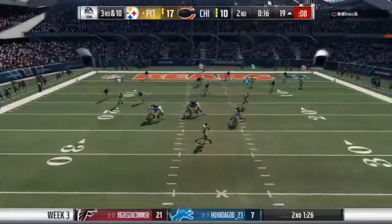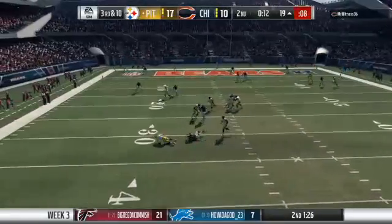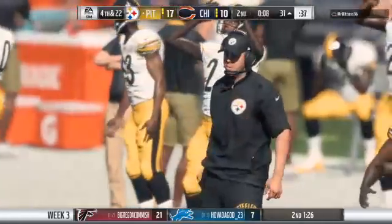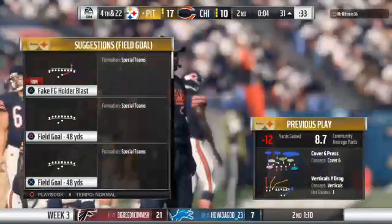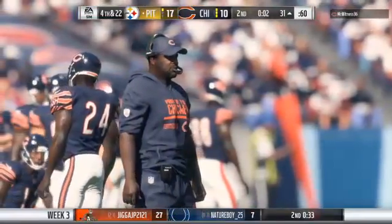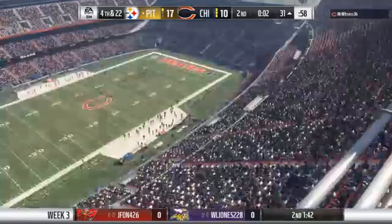Out of the gun, it's Roethlisberger. Flush to his right. And he will go down outside of the pocket for a sack. Tried to get away, but could not. Leonard Floyd in there to get him his second sack now of the afternoon. And we're going to get a timeout with 2 seconds remaining in the second quarter.